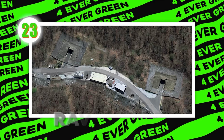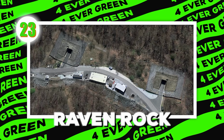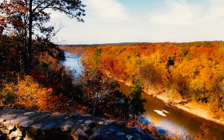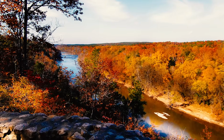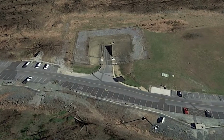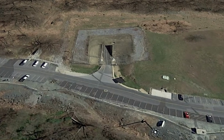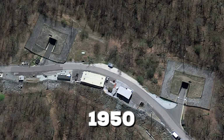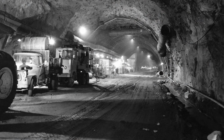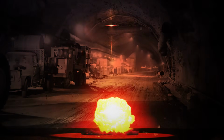23. Raven Rock. Raven Rock, also known as the Alternate Joint Communications Center, AJCC, is a highly secretive military bunker located near the Pennsylvania-Maryland border. Constructed in the 1950s during the Cold War, it was built to ensure government continuity during nuclear threats.